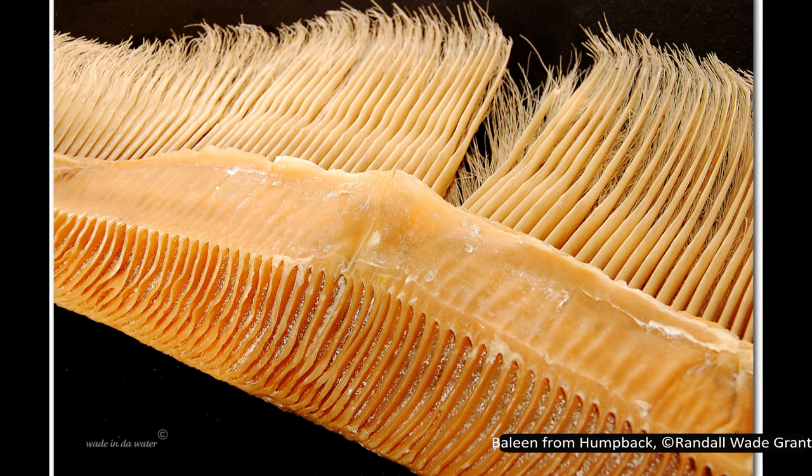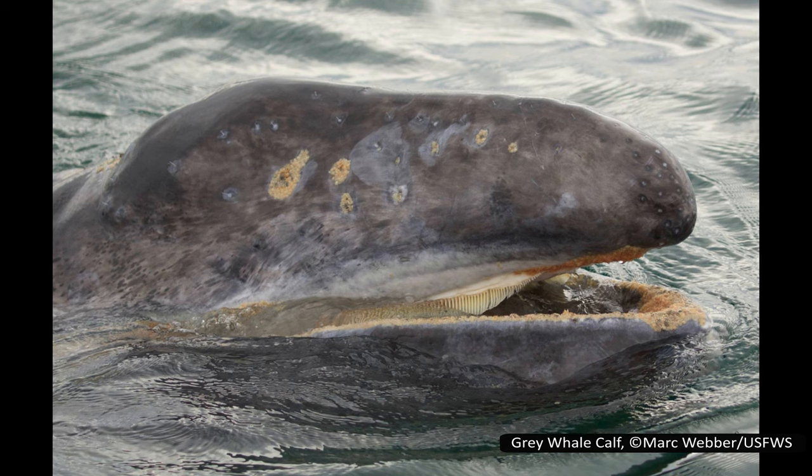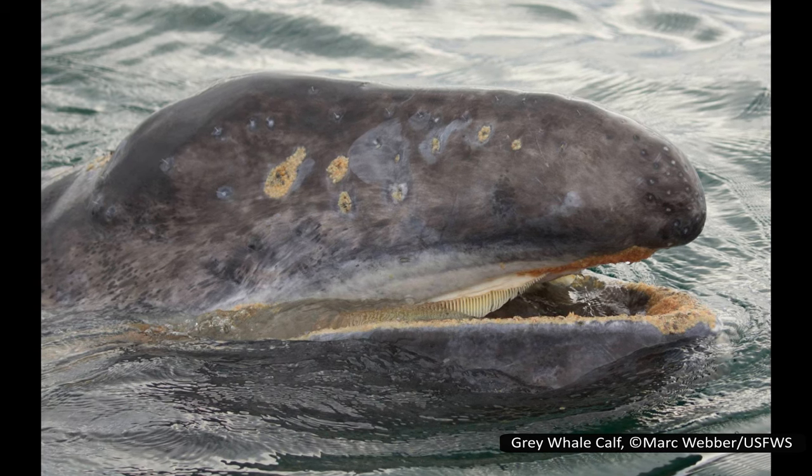They then press their tongue against the roof of their mouth to force all of the water out, squeezing it through their baleen and out of their mouth. Small organisms like plankton, krill, small fish, crustaceans, and anything else they trapped will be unable to get past the baleen, and so will be left behind to be swallowed. They cannot swallow anything too large, however, as despite their large size, their throat is too narrow for bigger prey.